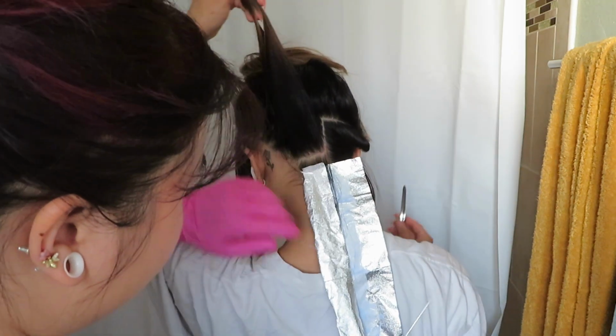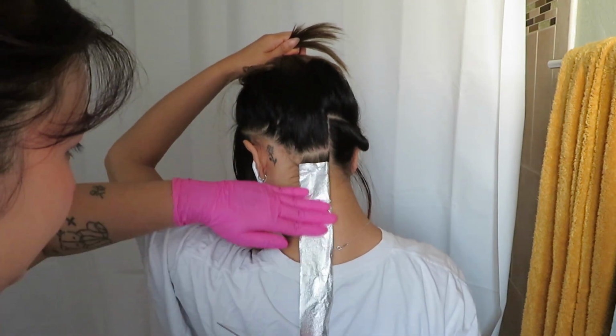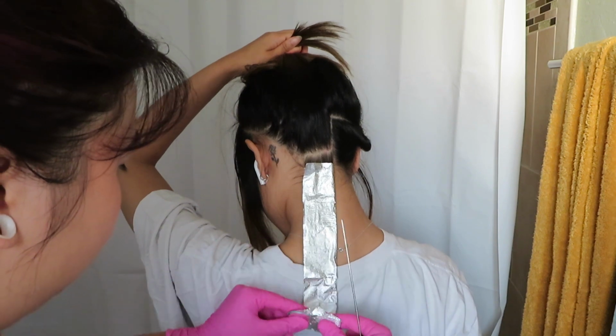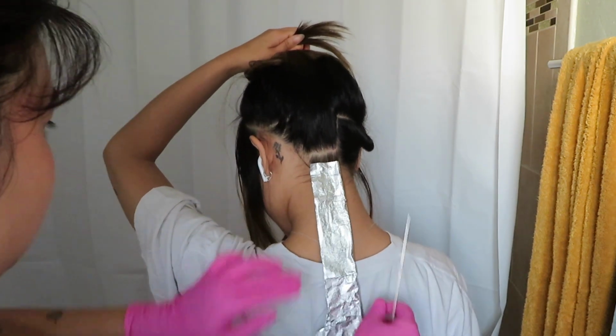Once we got everything fully coated, we're gonna go ahead and wrap up the foil. I chose not to fold up the foil because I'm worried that the creases are going to cause unevenness.